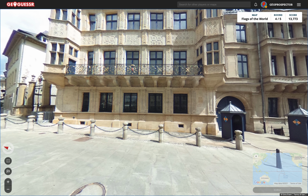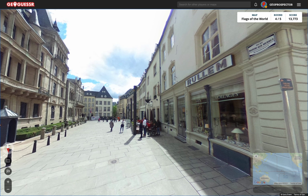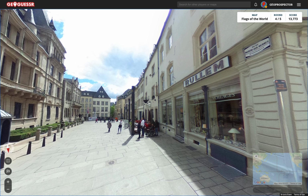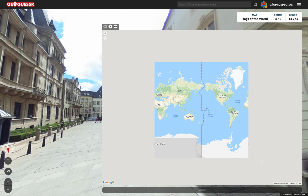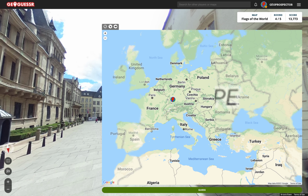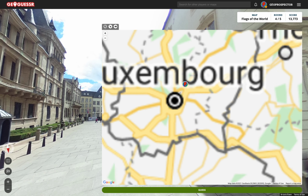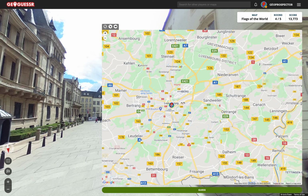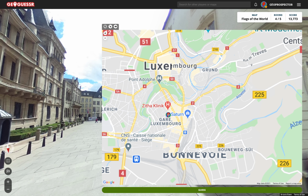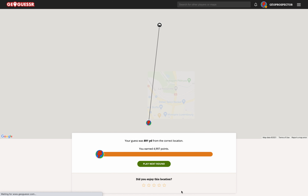Just the architecture, and so on. This is a bit slow to load at the moment today. But yes, and you see, there is some French writing here, which I think would resonate with the idea that we're in Luxembourg as opposed to the Netherlands. So let's get in there. Luxembourg. We're most likely going to be in the city centre here. So again, I'm not going to spend too long choosing exactly where we are, but assume we are somewhere around here. Let's go for the guess.